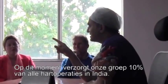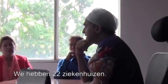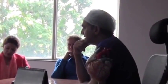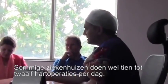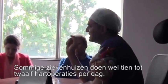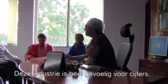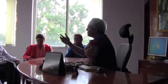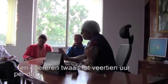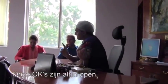Right now, about 10% of the heart surgery done in India is done by our group. We have 22 hospitals, and some hospitals do very large numbers, like in Calcutta we do 10 to 12 heart surgeries a day. This industry is very sensitive to the numbers. We operate 6 days a week, and we operate for between 12 to 14 hours every day. Our operating rooms get utilized.